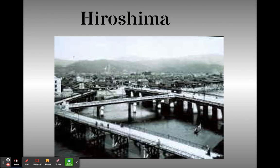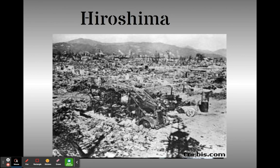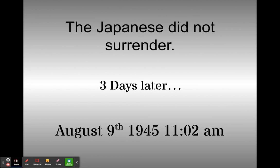The city of Hiroshima. All right, the city was essentially destroyed as the United States used the first ever atomic bomb. You can see the vague outline of a car right there, a couple cars, but the city was basically destroyed. Now keep in mind, this was a civilian city. Yes, there were military installations there, but they took out the entire city. All right, the Japanese didn't surrender.